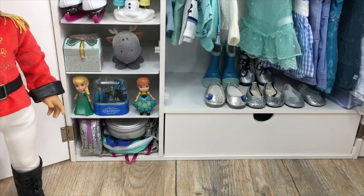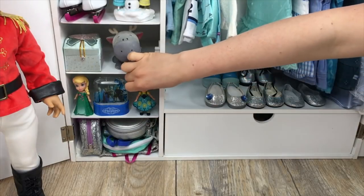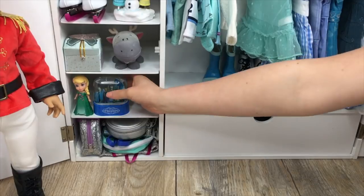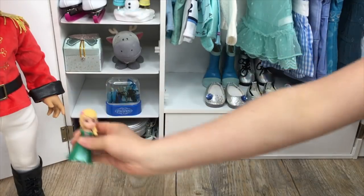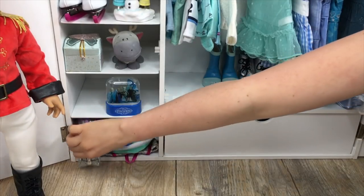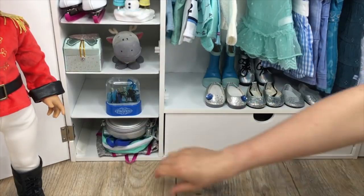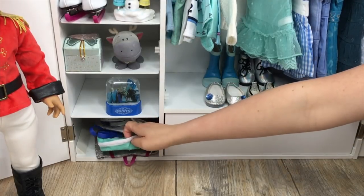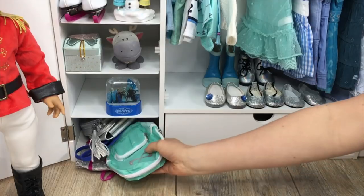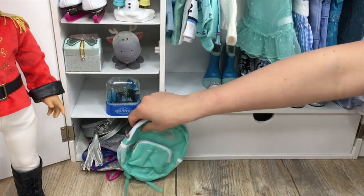Both of the dolls will be bringing their mini dolls to the sleepover. There's a mini Elsa and a mini Anna, so let me add both of those to the suitcase as well. And they'll both be needing an extra bag or a backpack to bring as well. This one will be great for Elsa. It is so glittery and it's a lovely silver color. And as for Anna, she will be choosing this one. It is from the cheer set from American Girl 2.